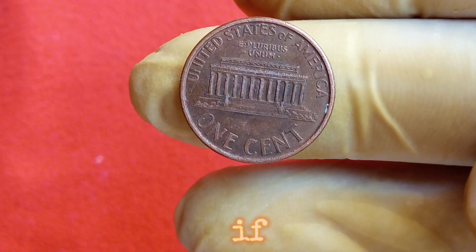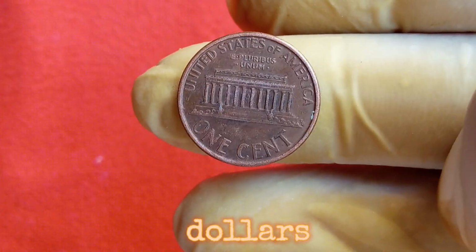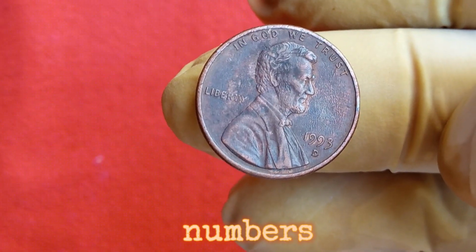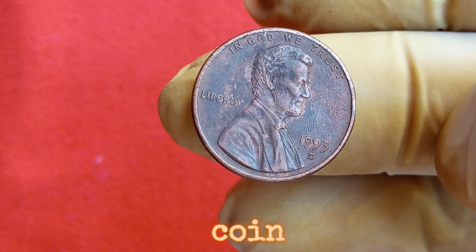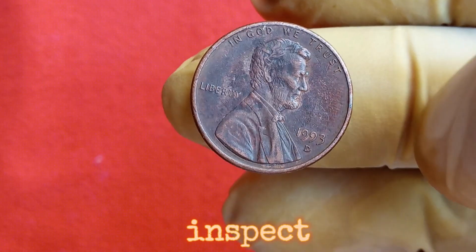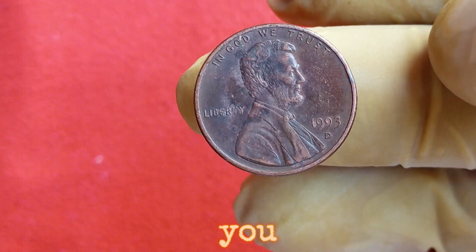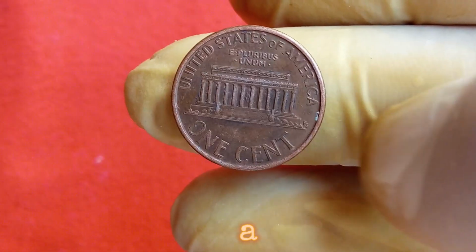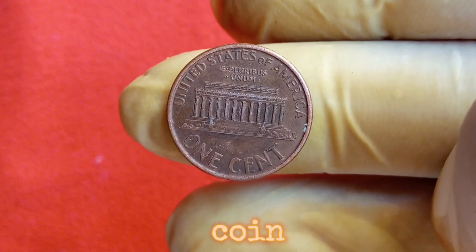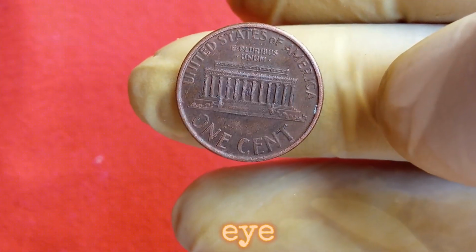So how can you tell if your 1993 D penny is worth just 1 cent or over $500,000? Mint mark D under the date, clearly stamped. Look for any doubling on letters or numbers. Use a magnifying glass or coin loupe. Examine the coin's edges and shape, or clipped planchets will be easy to notice. Inspect the color and luster, the shinier and more perfect, the better. If you suspect something rare, send it to a grading service like PCGS or NGC, they will authenticate and grade the coin. Remember, even a common-looking penny might have hidden features that are invisible to the naked eye.